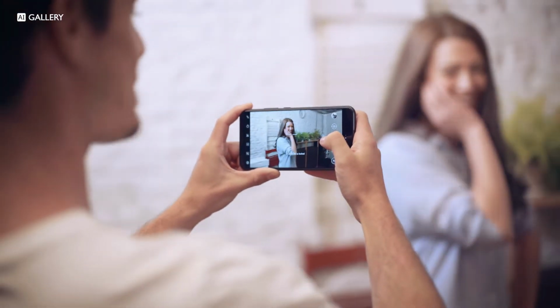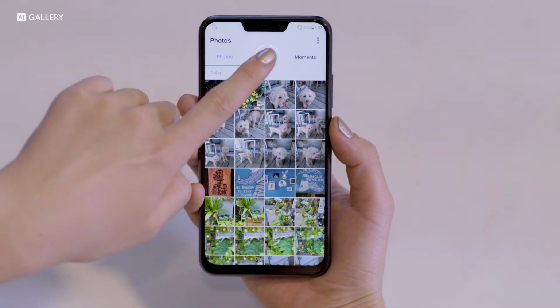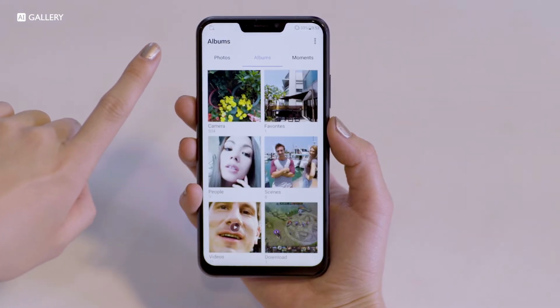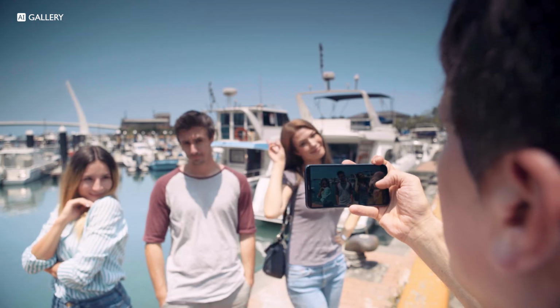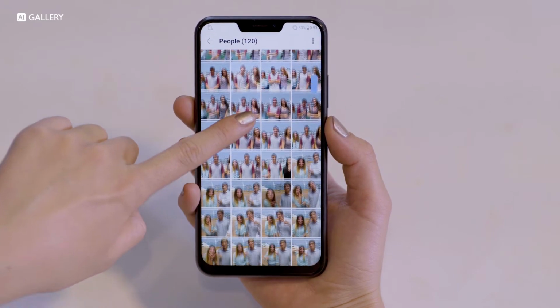It has a clear design that helps you to find photos and keep them organized in different album categories. With the AI gallery feature, you can focus on capturing those great moments. This feature also includes offline smart facial recognition to help you find your friends and family quickly, as well as grouping by different scenes, locations, people in both photo and video.